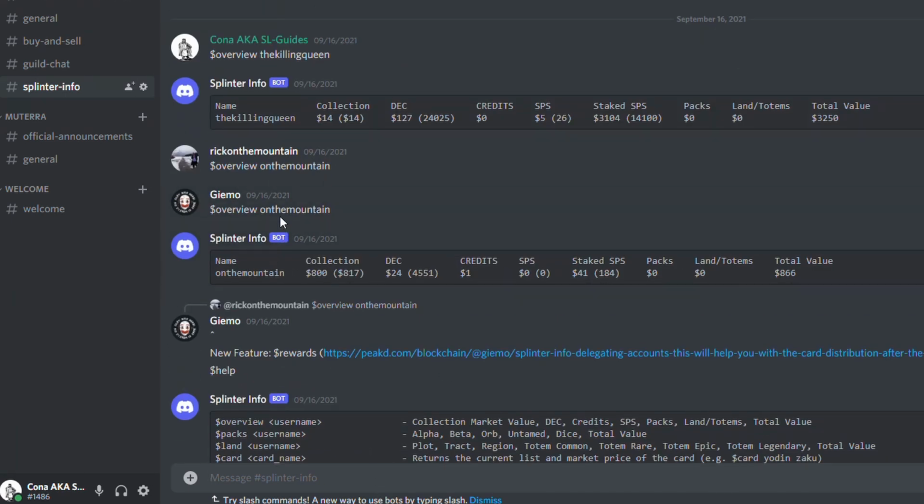So if we scroll up, there's the Killing Queen, or let's say we looked at the Mountain. This guy's got $800 worth of cards. He's got $24 worth of DEC and $41 worth of SPS staked. So you can at least have a little bit more clarity in how you trade. If you want to use this tool, it's completely free and available. Just join the Discord and enjoy it.